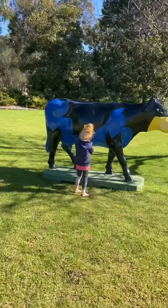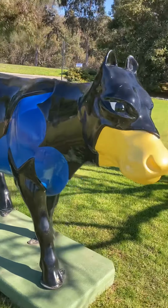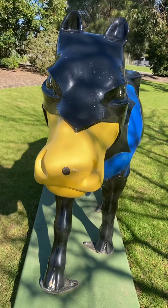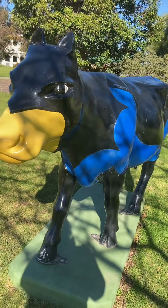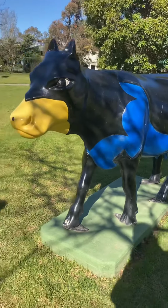Isn't it awesome? What's this one, Lex? Oh, I think I know which superhero this one is. What do you think? A horsey doggy. No, it's Batman.